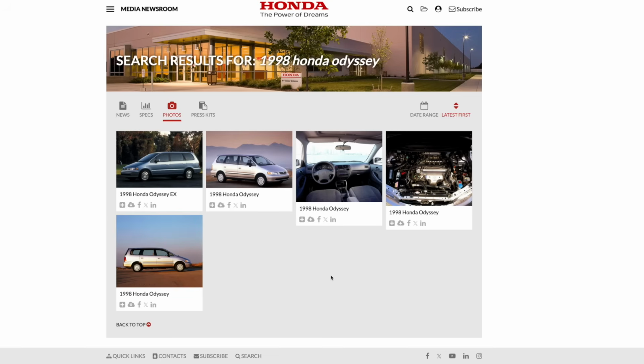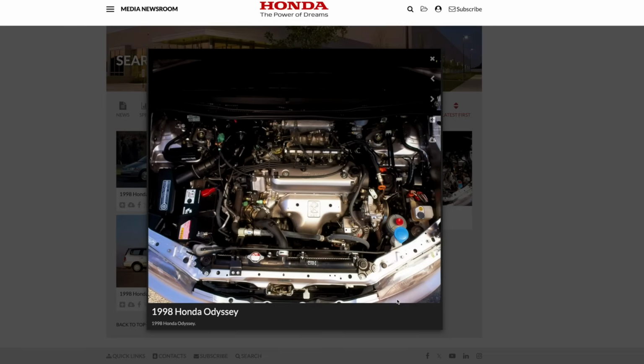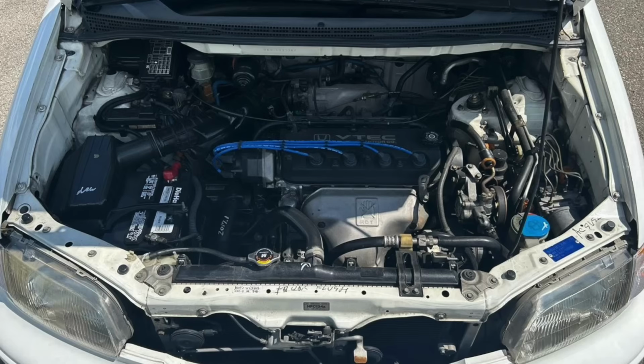By the way, I found a mistake on Honda's media site. Look at this picture they have for the 1998 Odyssey interior. This is a Civic. Also, this engine they show for the 98 is not the 98 engine. This is the 95 to 97 2.2 liter. This is the 98 engine. So apparently Honda doesn't remember these things either.